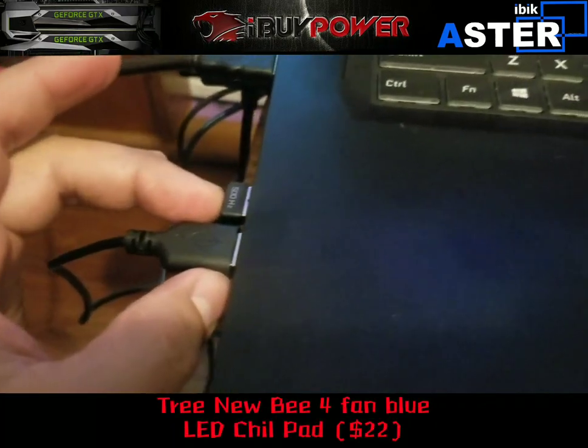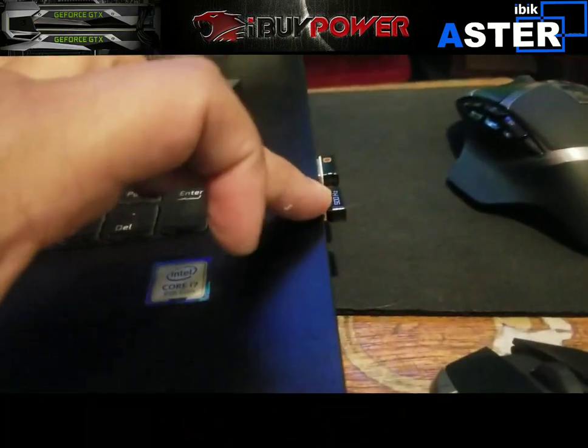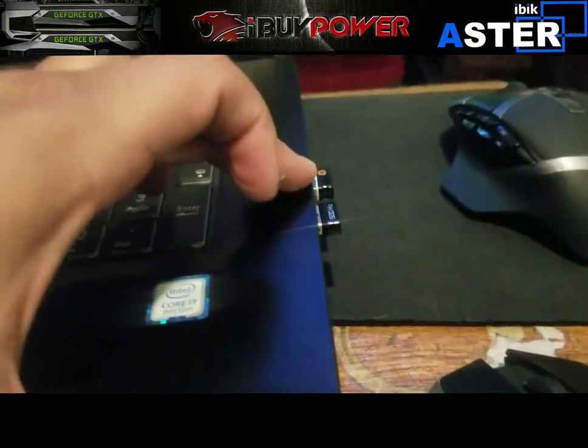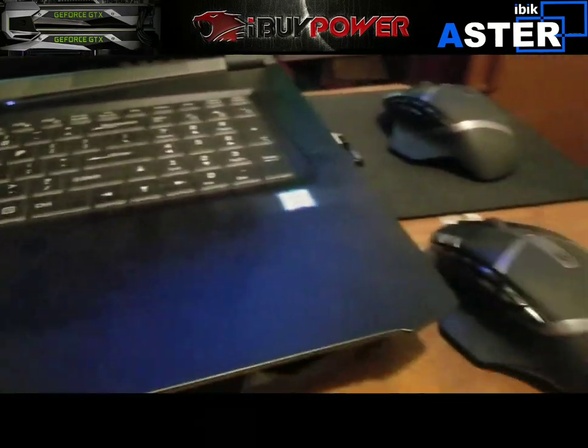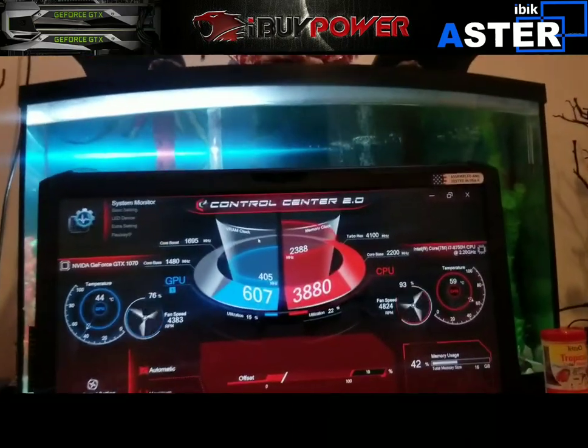One of the G602 gaming mouses. Here's my other G602. And this little orange one right here is for this wireless keyboard right here. So that's all you need: a couple of mouses, a couple of keyboards, a couple of displays, and you are ready to roll.